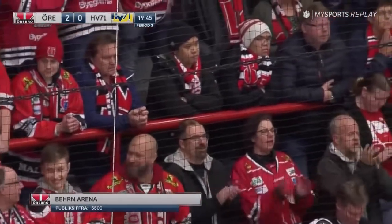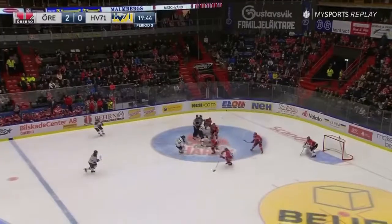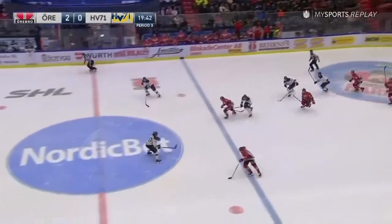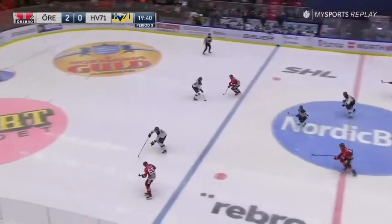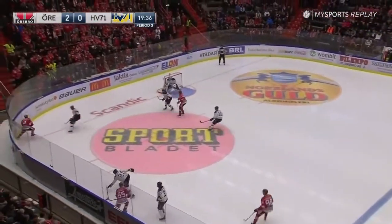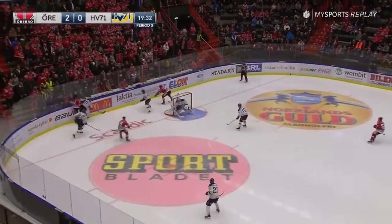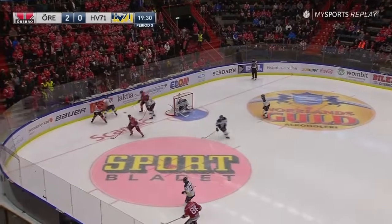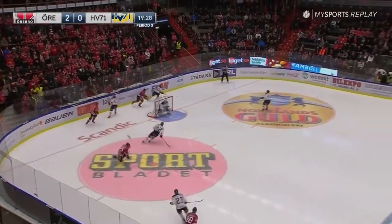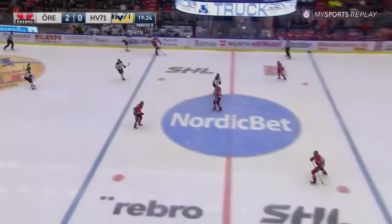5,500 people taking this one in Bern Arena. Pretty good turnout for a Saturday afternoon here in Örebro. Probably not all 5,500 of them, but a good portion of them hoping to see their team come away with the win here tonight. As we saw earlier in the crowd, HV71 has a pretty good contingent of fans here as well.